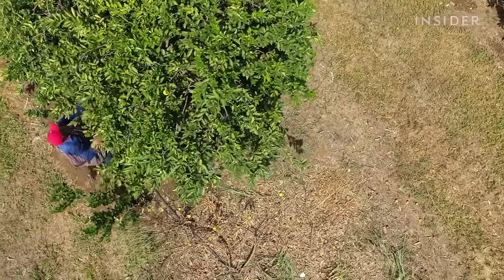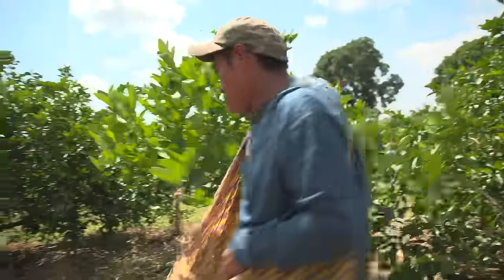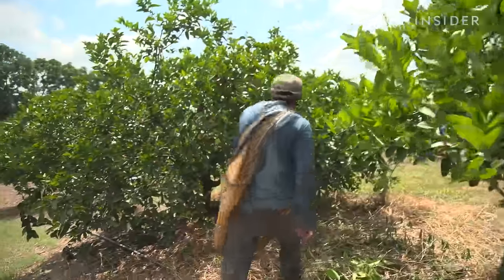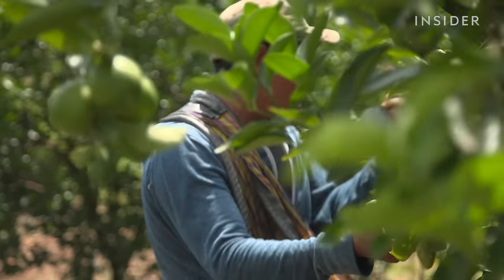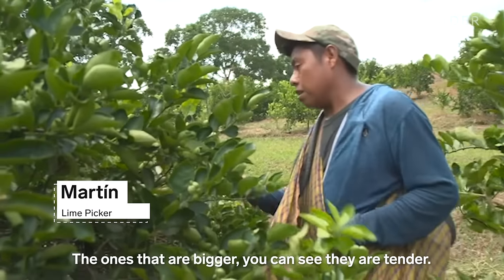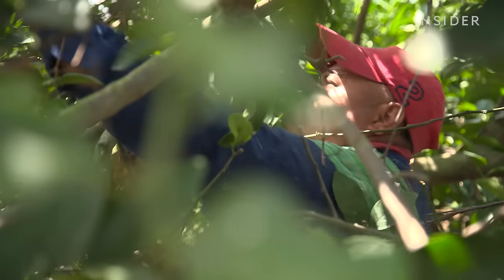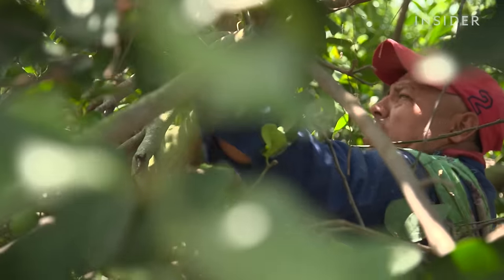One tree can produce about 150 pounds of limes per year. This picker has been harvesting here for 2 years. Like him, most everyone working on the farm is from the state. But in the last 5 years, limes haven't always looked like this.